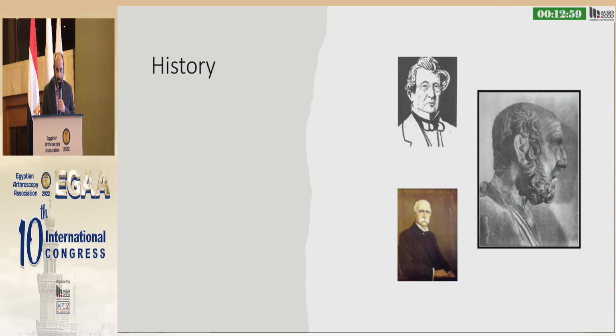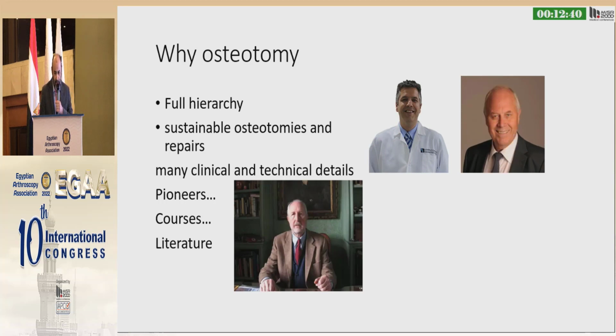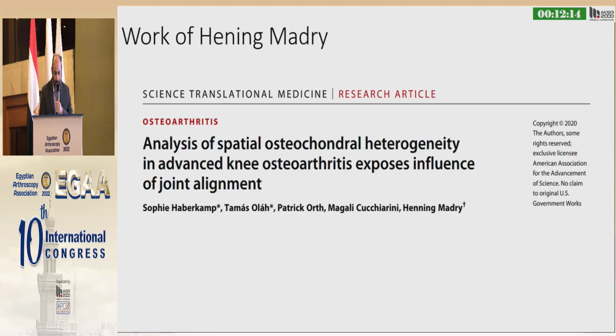We have some history about osteotomy. I'm not going to go into the details, and Professor Adrian has a presentation about the history of osteotomy, very detailed, and it is on the Knee Foundation website. The recent history after the 2000s, we have internationally renowned experts like Roland van Heerwaarden, Alex Staubli, and Puddu, of course. Everyone knows the Puddu plate and the Al-Assal plate, which is a modification of this, Philipp Lobenhoffer and others. So it's a full hierarchy of things around this procedure. Basingstoke knee osteotomy masterclass was held for several years at the Luxembourg Osteotomy Congress, and so on.